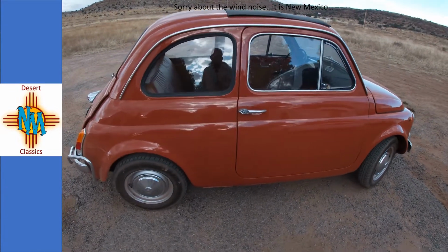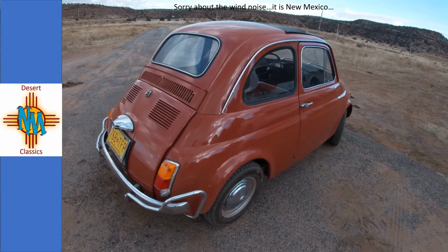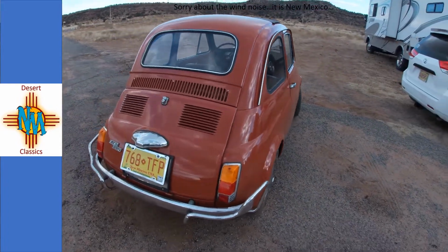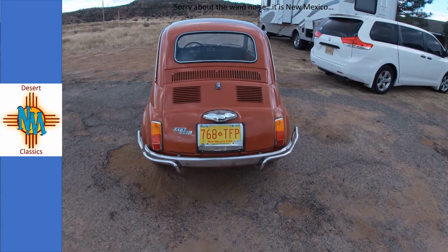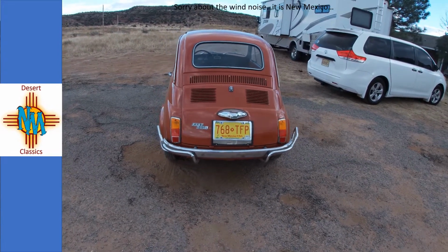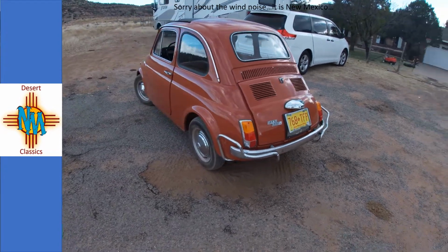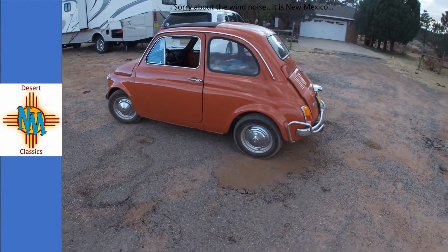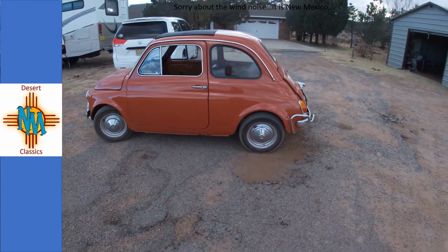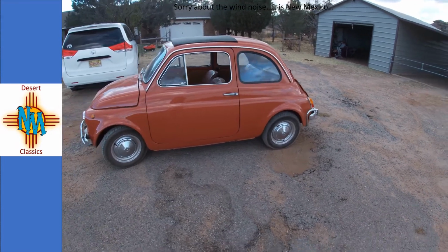That was back in 2013, and we did a full rotisserie restoration, as you can see in the photos that you've seen on this video or will see. And Roberto painted it the original color, which is coral red, and I did the interior with camel colored seats and door panels and carpet, and the original engine went right back in, just cleaned up.